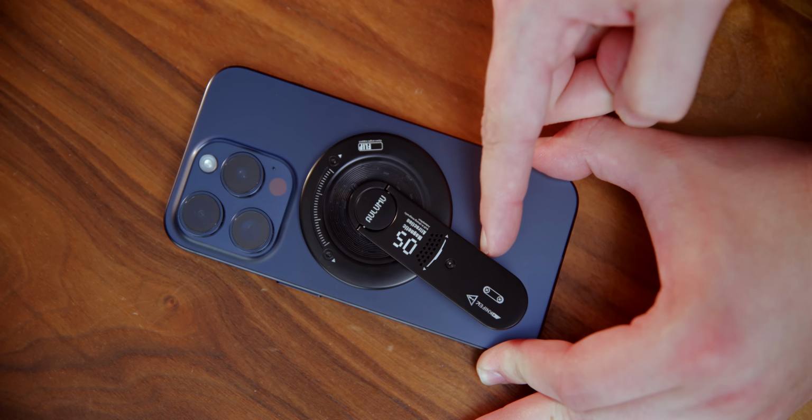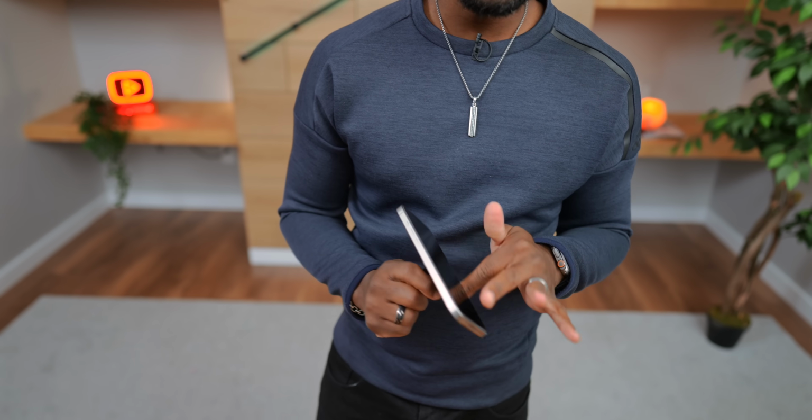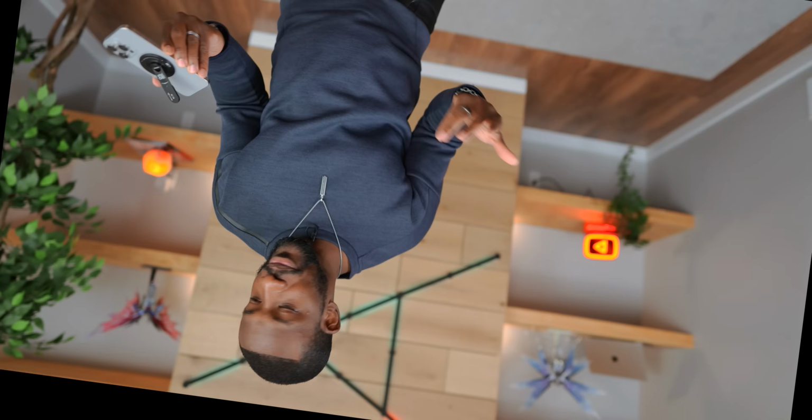It also kind of acts like a fidget spinner of some sort. So if you ever get bored, you know, you can just kind of spin your iPhone around, maybe you spin this guy around, you know, fidget spinner stuff. It's actually really addicting, I'm not gonna lie.